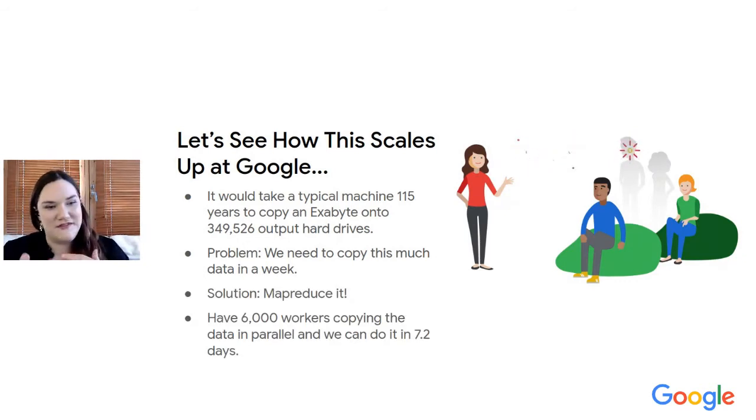So how do we solve such a large-scale problem at Google? We have an algorithm that we use called MapReduce, where the basic concept is you take 6,000 workers, or whatever number you see fit, and you copy the data in parallel. So you're not just copying it with one source over time. If you split it over multiple workers in parallel, you can actually get it done closer to a week instead of a century.